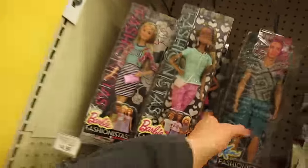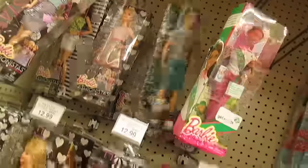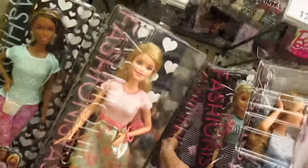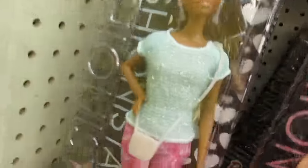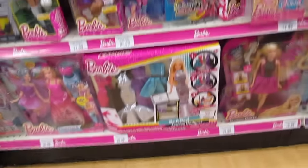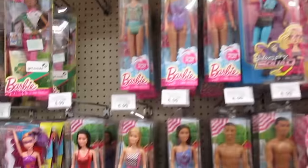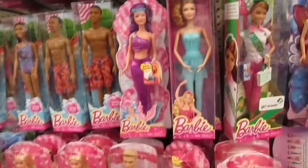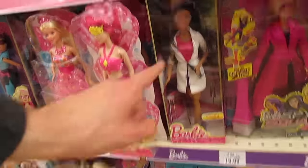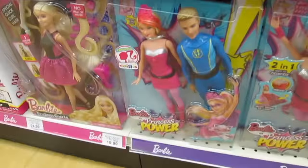Barbie. I think I've got all the fashionistas that I really want. But she's really cool. She's really pretty too. I like her eye color. Let's see, what is here? Oh, there's the Barbie Spy Squad cat burglar. She's cool. They're just spread out all over the place. Barbie is a scientist. Oh, there's the Princess Power 2-pack.